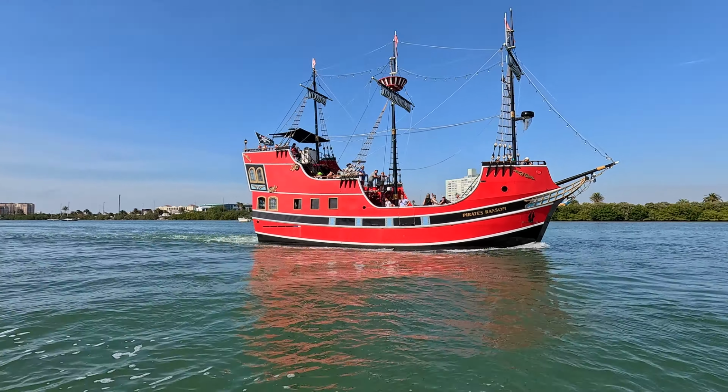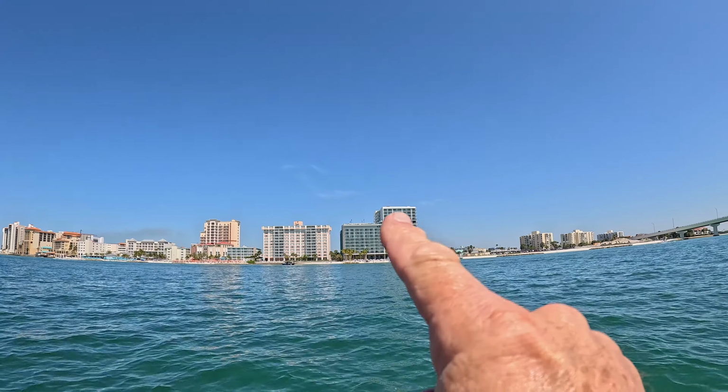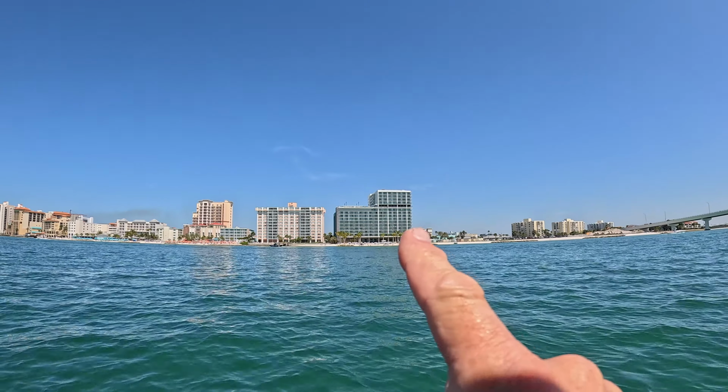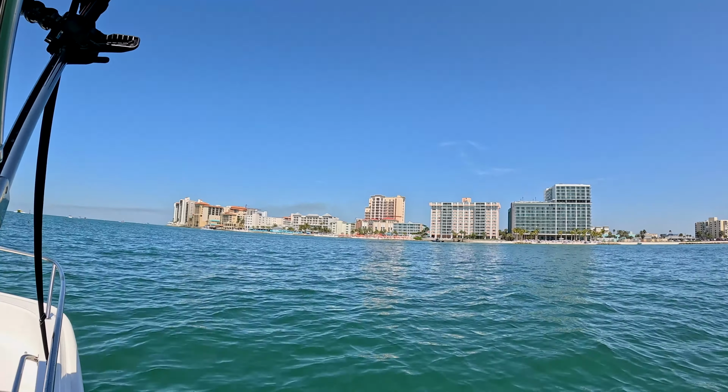Okay, we're going out Clearwater Pass right now, and here's a bunch of hotels. That's the brand new Marriott JW Hotel, supposed to be very nice. All along the Clearwater beaches there are lots of really nice hotels. The other side is called Sand Key, and it has a row of jetties that run out into the Gulf. Those jetties help protect this area from the waves and the currents and keep erosion down, so it's always a navigable pass.